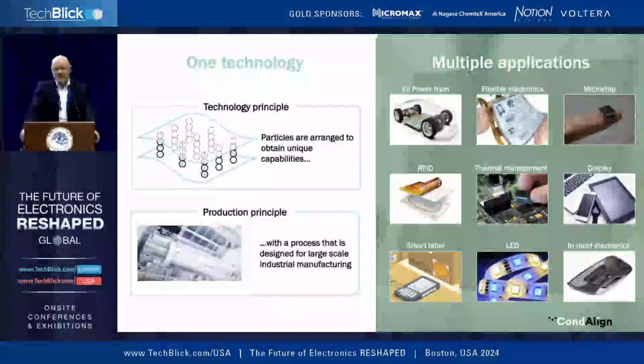So this technology, which everything is based on, is in principle very simple. It's based on dielectrophoresis. So what we do is we mix a small amount of conductive particles into a liquid resin. Then we bring this into a coating line between two liners. We expose it to an electric field. The electric field will induce dipoles in the particles, and they will align into chains in the Z direction through the material. And when that happens, we cure the material, we use UV curing, and at the end of the process, the final product will roll out.